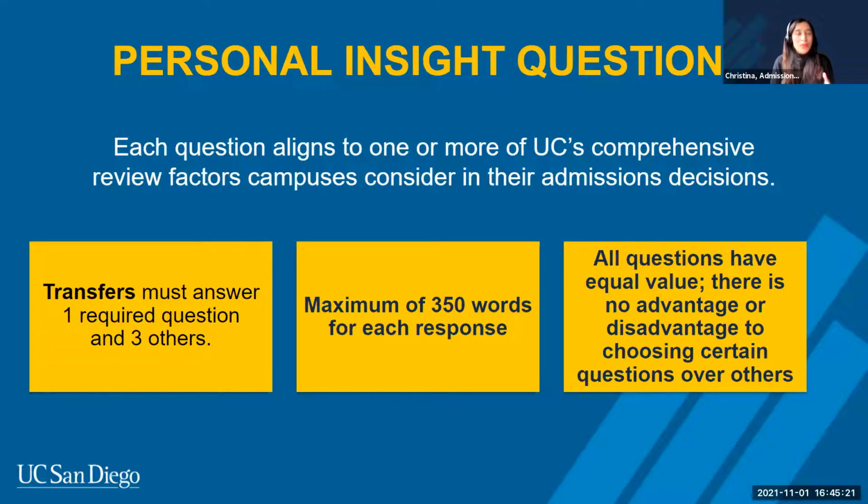I really want you to be thoughtful in this process because, again, your application is not only for admittance, it's also utilized for scholarships. And of course, everything that you put on your application can be utilized to review you for selection for our campuses. So I do want you to be thoughtful about those PIQs and really choose the ones that are going to be the best fit for you. There is not one PIQ question that weighs more than the other, or that we want to see more than the other. They all carry the same weight.